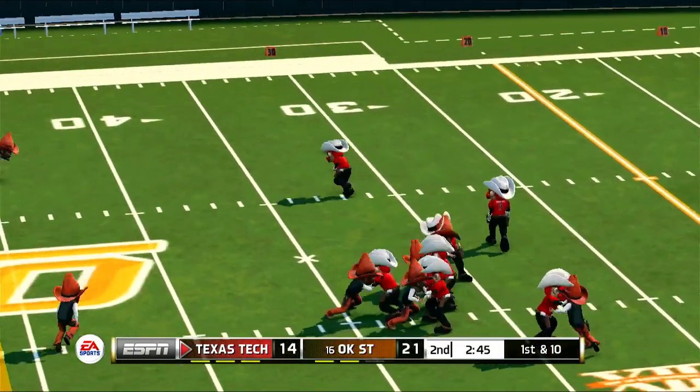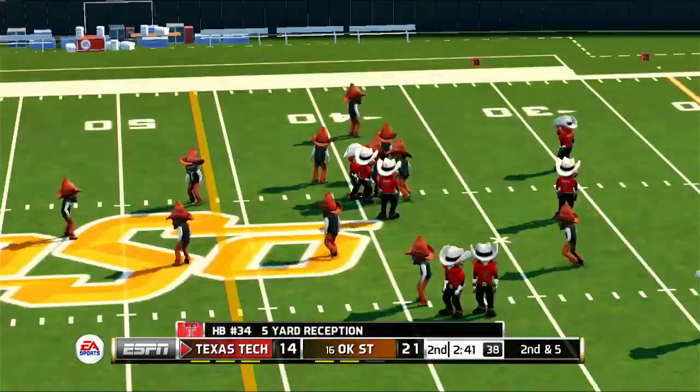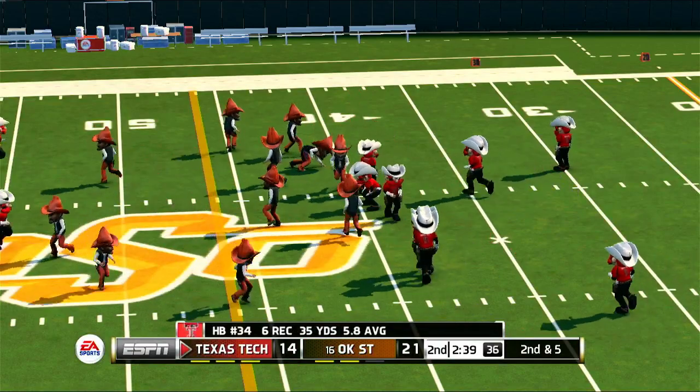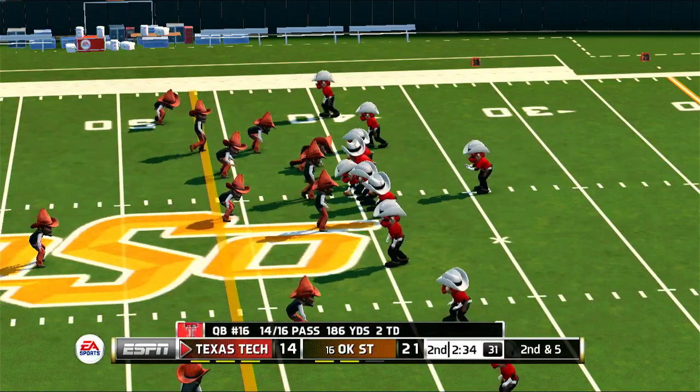He steps up, setting up blockers, and the running back's got it on the screen. He's taken down at the 40. Number 24 on the tackle at the 40-yard line. That brings up second and five.